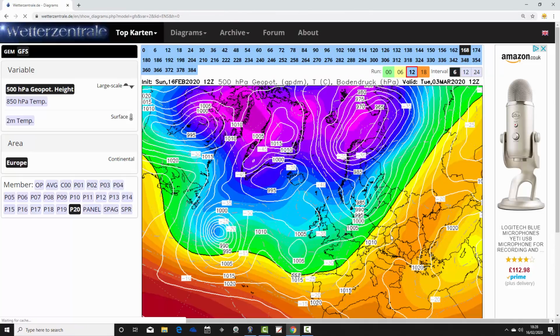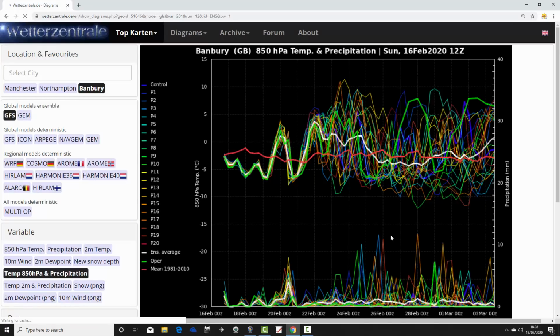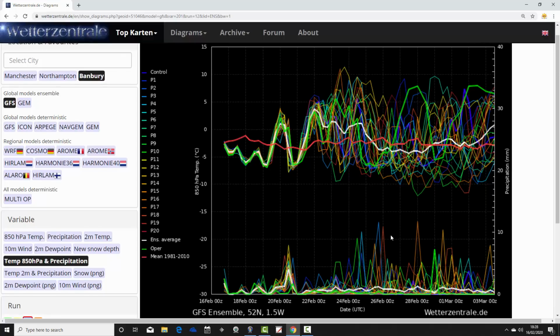The last thing we can look at is the GFS upper air temperature and precipitation graph. We can look at Banbury because that's the last place we looked at on this website, when we looked at it in, I think, Friday or Saturday's video. Anyways, we start off with a cold snap for the next couple of days.